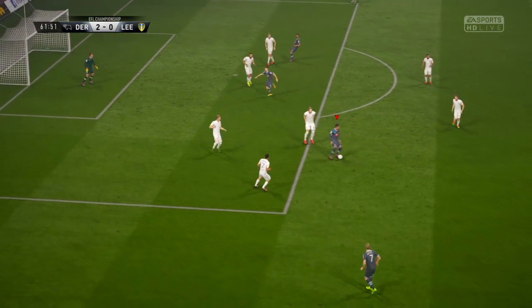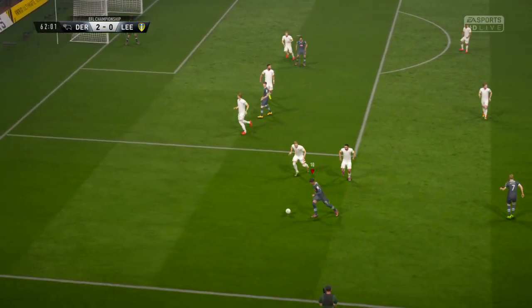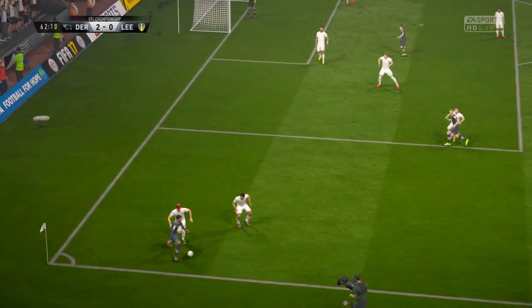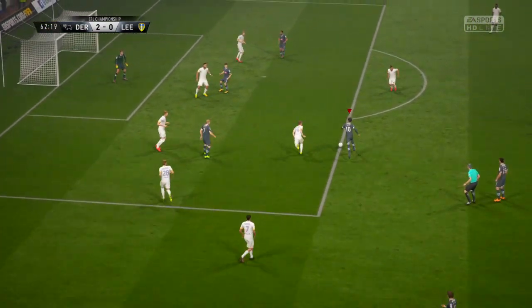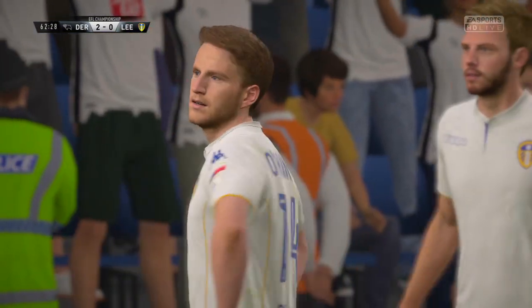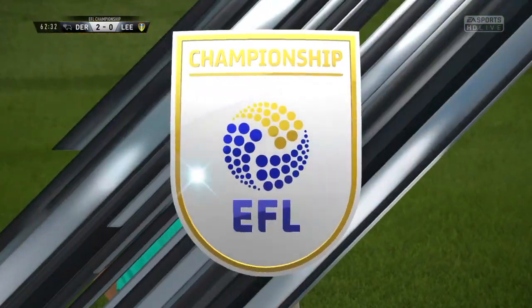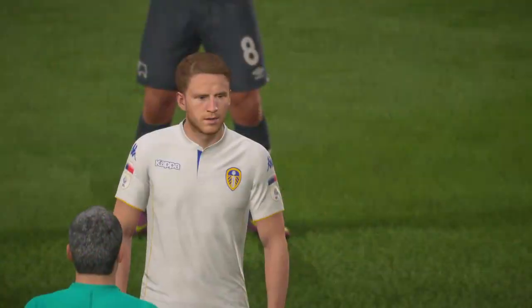Oh, he's beaten his marker. Good, strong tackle. They set it up well for the cross. Oh, can you believe it? It is a penalty. Genuine attempt to go for the ball? Well, I think so. The referee doesn't need to make a mountain out of this molehill, but it is a foul.